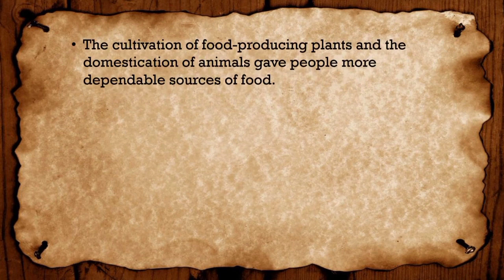The cultivation of food-producing plants and the domestication of animals gave people more dependable sources of food, because people grew crops near their home instead of spending their time searching for grains, roots, and berries. In farming societies, men continued to hunt animals for meat while women and children looked after the crops.